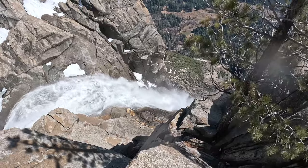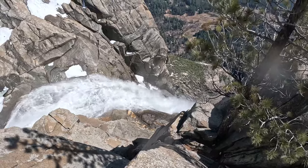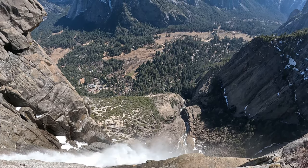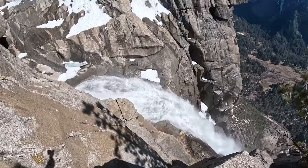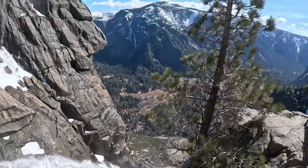Here's another angle of the falls. It's a long way down. There it is. This is just an overview video of what it looks like in the end, the area around the top of the falls and the viewpoint.